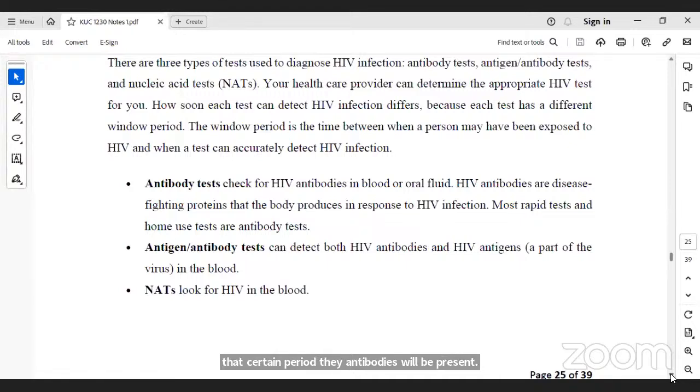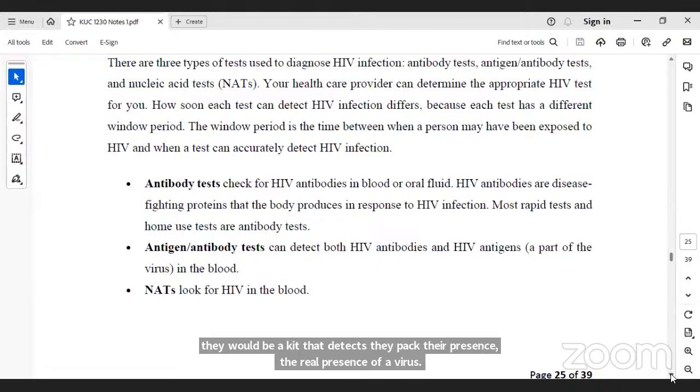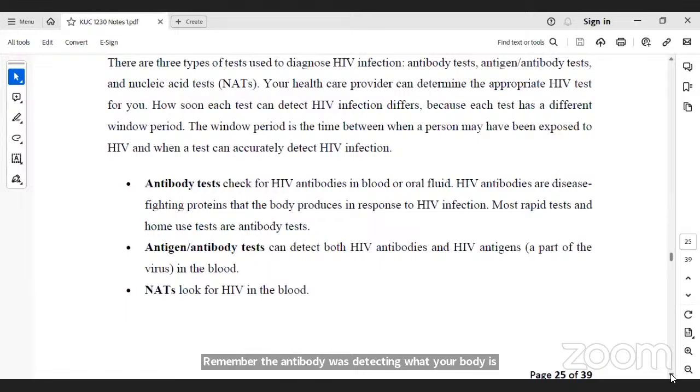So the antigen is a part of the virus. The antibody test is testing for what your body has produced against the virus. But there are other kits, the antigen kits. An antigen is a part of the virus that is inside you. So there will be a kit that detects the real presence of a virus. Remember, the antibody test was detecting what your body is producing against the virus. But now an antigen test kit is detecting the actual presence of the virus inside your body. Which means the antigen test will be more accurate than an antibody test.